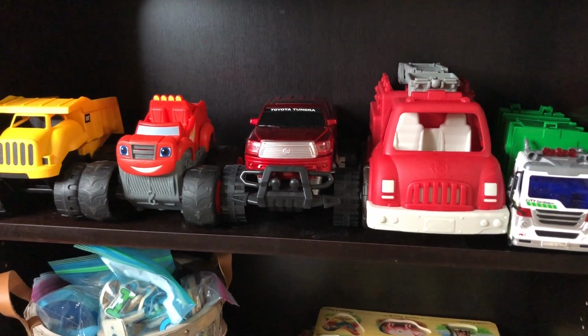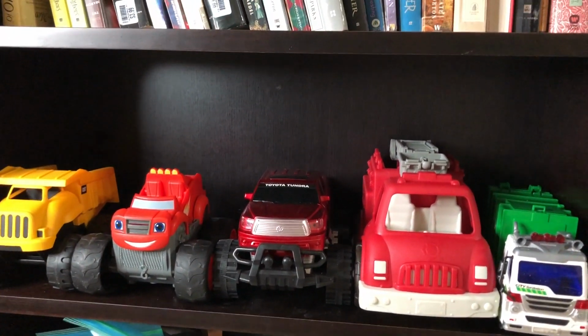The first shelf is a perfect spot to keep his trucks. They were big, they were bulky. This was just a great solution and an easy spot where we could keep them. They were out of the way and they didn't take up a lot of space.